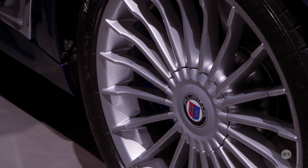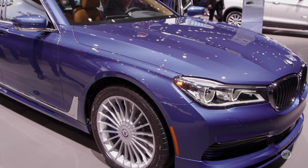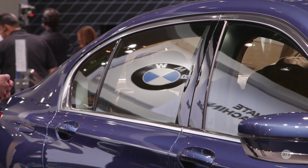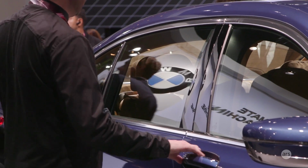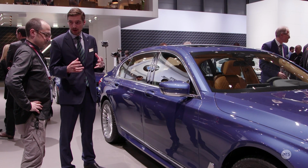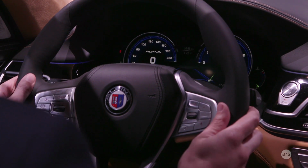Using the drive performance control switch from BMW, you can choose the mode to suit your mood, basically. We combine electronic damper controls with active roll stabilization and also air suspension on both axles, all-wheel drive and rear-wheel drive steering. And we have an Alpina Sports Plus mode that differentiates from every BMW.